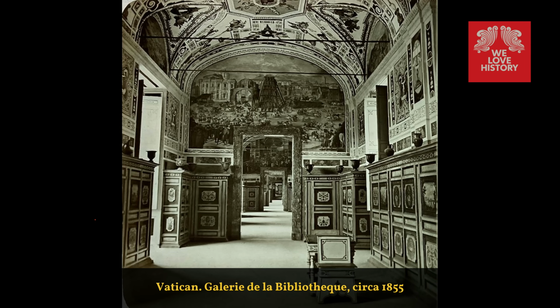This is the Vatican's library gallery, and it was taken around 1855.